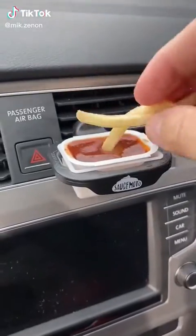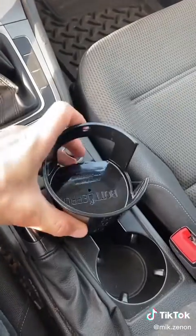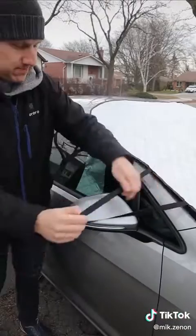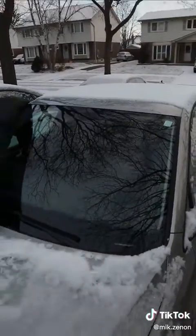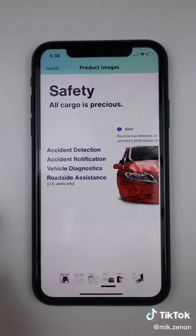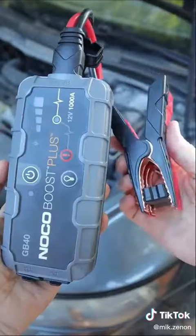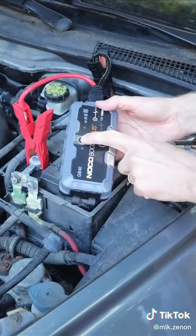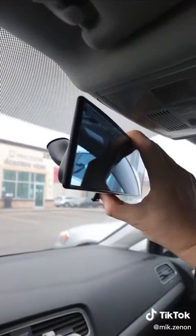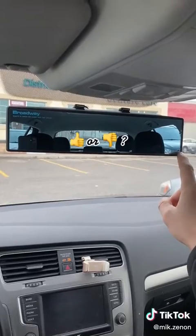Car gadgets you need or don't. This mug fits into your cup holder and allows you to keep your laptop charged. This adapter fits those massive Hydro Flask and Nalgene bottles up to 3.8 inches in diameter. This windshield cover has side flaps to keep it secure and will keep your windshield free of snow and ice. This adapter plugs into your car and has a GPS tracker, a speed and excessive acceleration tracker, and accident detection as well. This car umbrella opens and closes easily and allows your car to stay cool. This portable jump starter allows you to jumpstart your car without anyone's help. It has a flashlight and can charge your devices. And this panoramic rearview mirror attaches easily and gets rid of your blind spots while driving. Instead of seeing this, you will see this. So, what do you think of these?